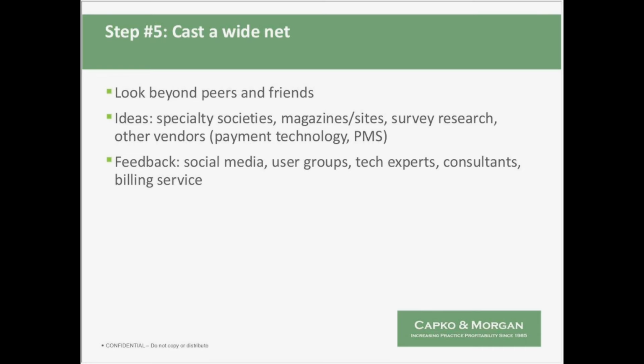And of course, your other vendors can even help you expand the possibilities that you're looking at, because they may know which EHRs, for example, might integrate with your practice management systems. You talk to the PMS vendor, or your payment technology vendors. If you have estimation technology or credit card on file technology, those vendors may be able to give you some of their feedback on what systems their other clients are satisfied with. And of course, you can also go, as I mentioned, to social media. There are user groups, there are tech experts, consultants, even your billing service, if they work with multiple clients, may have some great ideas for you as far as what systems have brought satisfaction for their other clients.